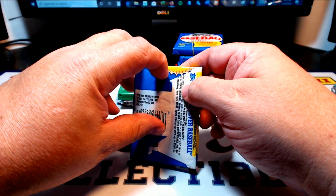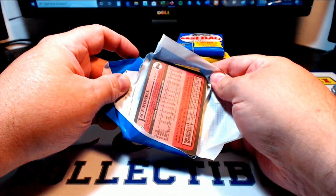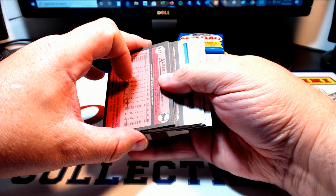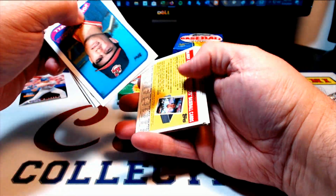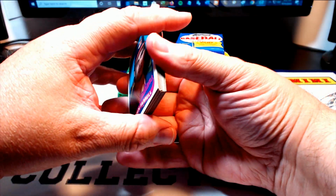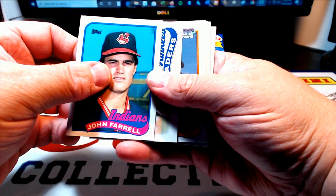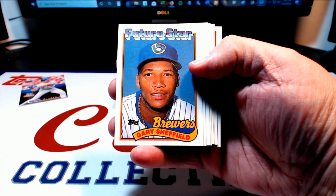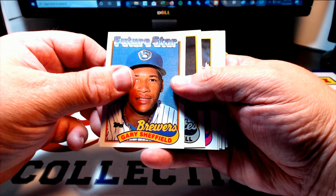89 Topps. Let's see. The cards that stick out in this are Curt Schilling, maybe. Randy Johnson. I have a Randy Johnson card somewhere around here. John Farrell, Yankee leaders. Don Heinkel. Now, back in the day, this was the card to get in the set. Future star Gary Sheffield. I'll put that one up here.